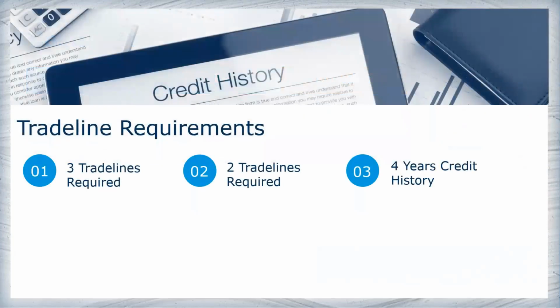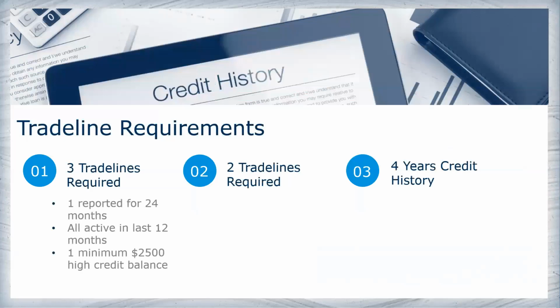Trade line requirements. They have 3 options to meet trade line requirements. So again, this is one of those great opportunities for people who may not have the standard trade lines. So let's look at option number 1, which is 3 trade lines required. They need to have 1 reported for 24 months, all active in the last 12 months, and they need to have 1 minimum $2,500 high credit balance. So that's option number 1.